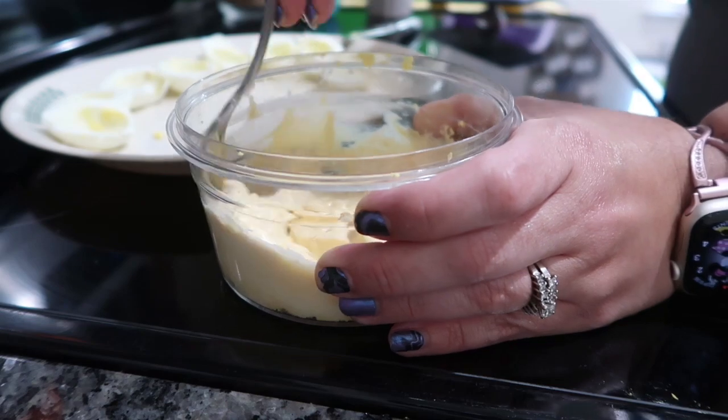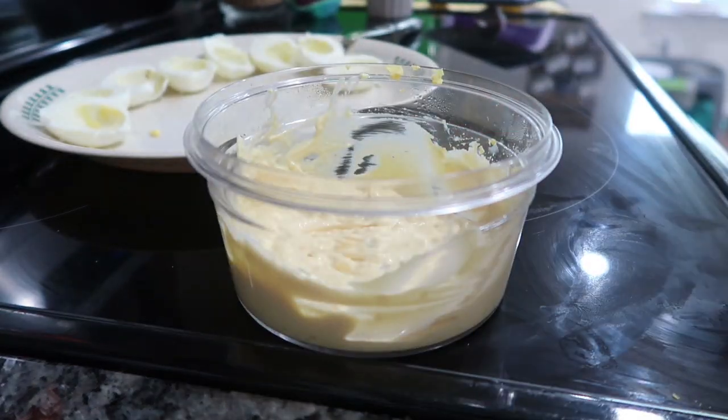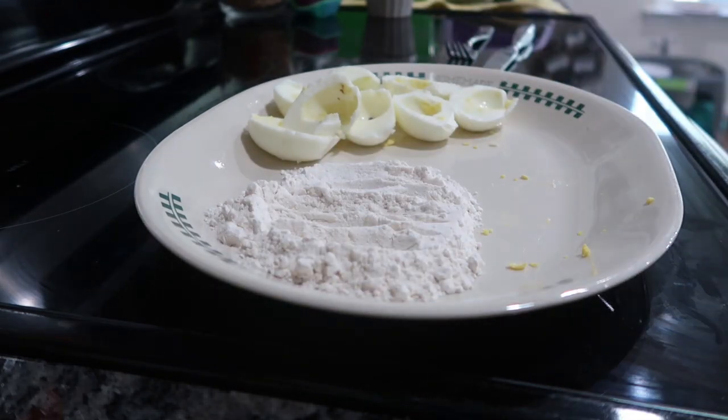And that is it, you guys. We're going to cream them all together so that you get this really yummy, creamy mixture. And then I put that off into the fridge because it's time to prepare the bottom portion of our eggs.